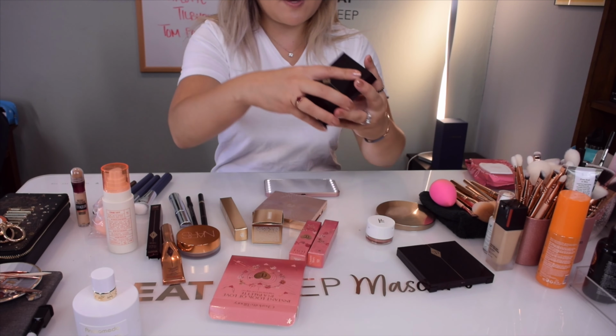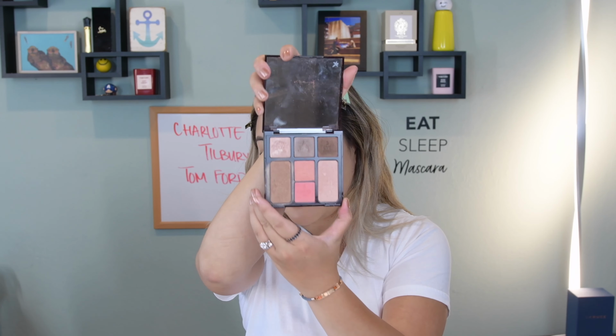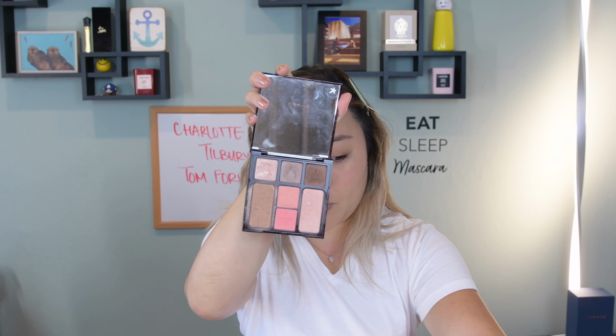All right, let's go ahead and talk about the next product here. This is Charlotte Tilbury's brand new Instant Look of Love in a palette. I really enjoy Charlotte Tilbury's Instant Look in a palettes, and I'm going to show you all of the other ones that I have. I actually have two of them, and you can tell that these have been super well loved.